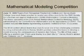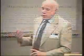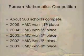We also do very well each year in the so-called mathematical modeling competition. This is more oriented toward mathematics majors, although some computer scientists do participate. And each year we do tend to have a very high rank in that competition. This year we shared the top honors with Rensselaer Polytechnic Institute.